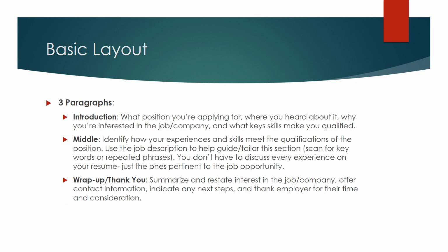So we talked about having those 3 paragraphs. You'll have your introduction, where you're talking about the position you're applying for, how you heard about it, why you're interested in that job or company, and then what brief skill sets you have that make you qualified.